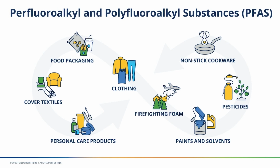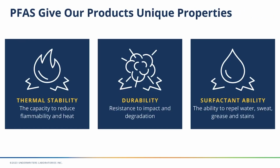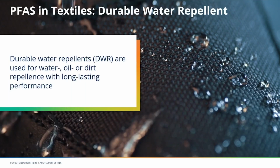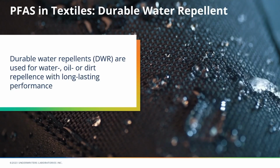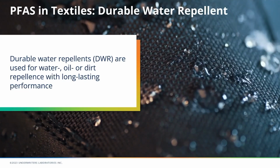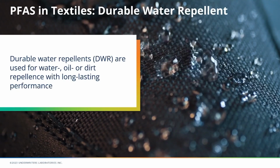And these are some of the common products that you will find them in, as you are aware of: food packaging, textiles, firefighting foam, your nonstick cookware, paints and solvents, etc. But PFAS chemicals are unique because they give our products unique properties: thermal stability, durability, resistance to degradation, surfactant ability. It gives them the ability to repel water, sweat, grease, and stains. And that's what makes them so useful to be used on all these products. But unfortunately, the fact that they are so durable from a human health standpoint is not really good for us, because they're used for the water, oil, dirt repellents that can last for long periods of time.